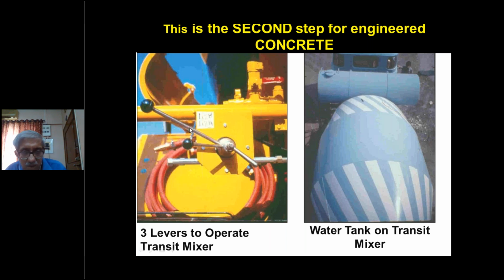The second lever is to increase the number of revolutions per minute of the transit mixer, so that when the transit mixer arrives at site, they speed up the revolutions so that the mix gets properly mixed. And in case the engine is not able to take the load, then to raise the engine power, a third lever is kept.